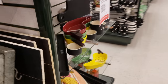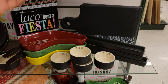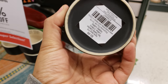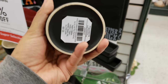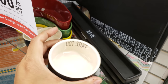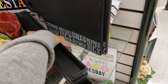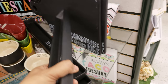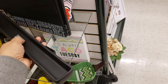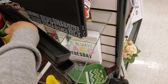Okay. Oh, look how cute. Little Fiesta, hot stuff. This is really cute, actually. It is going to be $6. Let's see. Food safe, microwave safe, and dishwasher safe. Oh, look at this. Taco time. What would you put in that? Yeah. You can't fit anything in here. What do you do, a line of tacos on these? I mean, if you could fit two tacos, maybe. Yeah. That is funny.